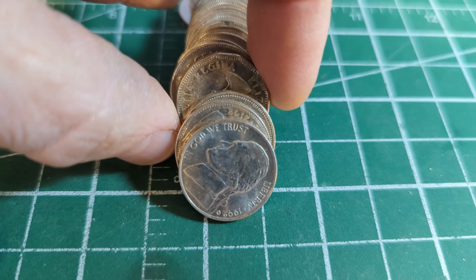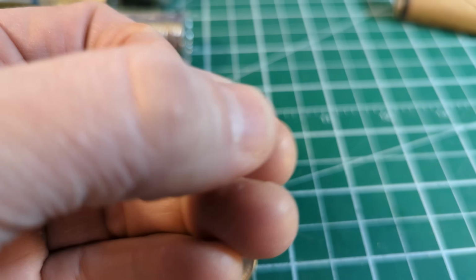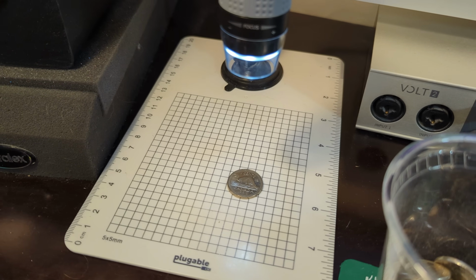I didn't see it when I rolled it down. We're gonna have a laureate portrait with a 12-sided edge. This one is a 1961. Sweet. I threw a 1996 under the scope. It gives us a chance to look for some varieties.